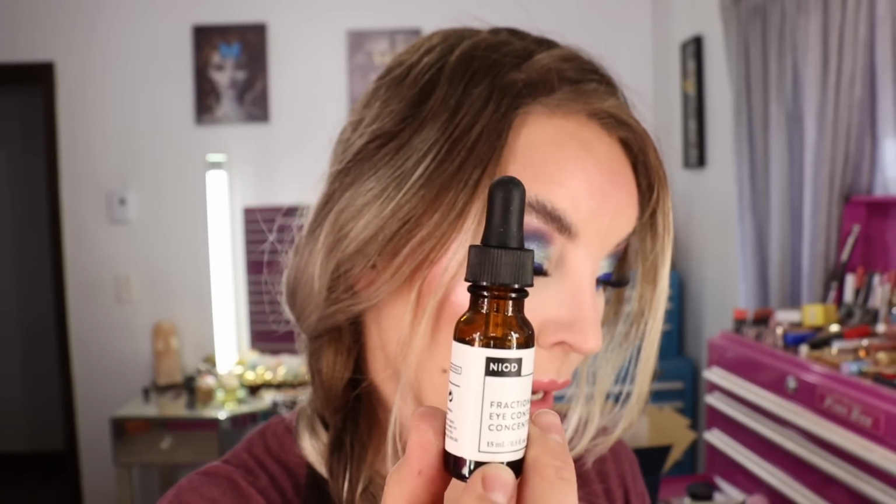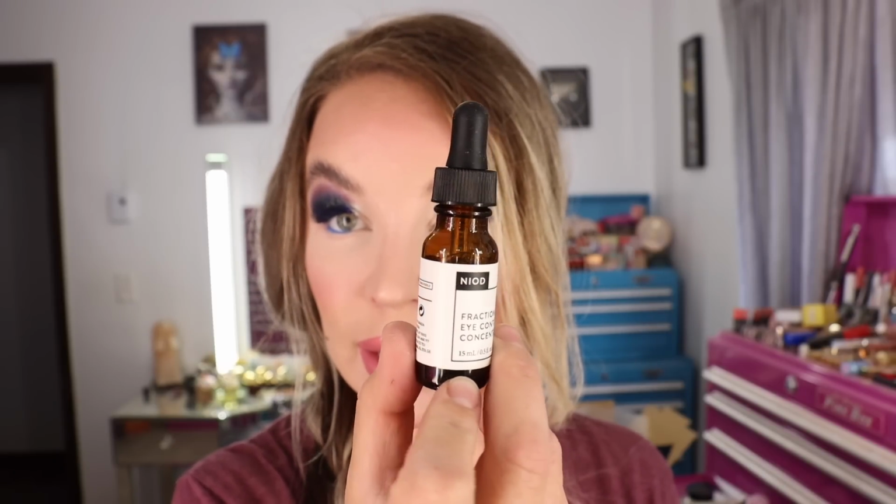The bottle is a glass bottle with a pipette, and this guy here is made in Canada. I have tried the Ordinary's version of this product, and that's definitely more serum-like. I don't get an oil factor out of that like I do with this one, and I do prefer this one, though I do get along with the Ordinary serum as well. It's just not quite as hydrating as this one, so I end up doing a couple layers of different eye products when I use that one.